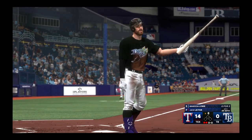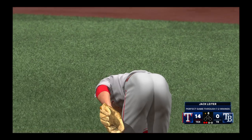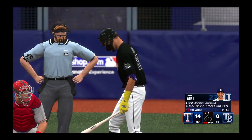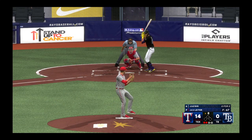Looping breaking ball, and he struck him out. Well, that's a curveball that people like to describe as a hammer or Uncle Charlie, and you can see why. It's not a looping slow curve. He throws it hard, and it gets plenty of bite on the end.